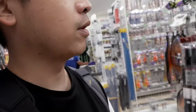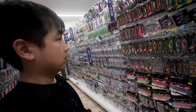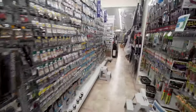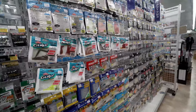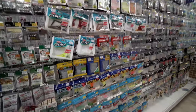Okay, so we're gonna look around. Okay, so let's look around and see what we can get here. So we have some dual lures here. There's so many things. Okay guys, so if you know, I do more luring. So I shall skip some of all these things like sotong and all these things. Okay, so you have the Aji stuff.